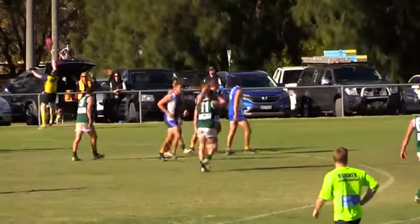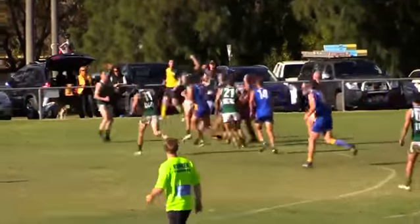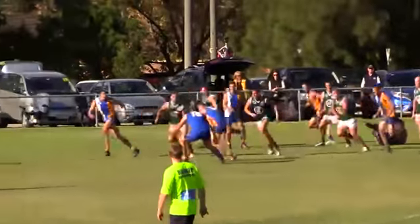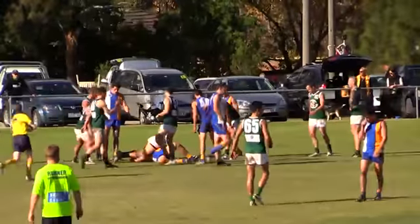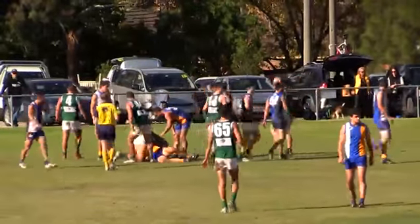55 metres out from Macleod's goal. Doherty was looking a bit dangerous there before, almost had a run onto the footy before it went out. Ball finds its way to ground level again. Nothing really coming from that bit of play. Will be another stoppage.